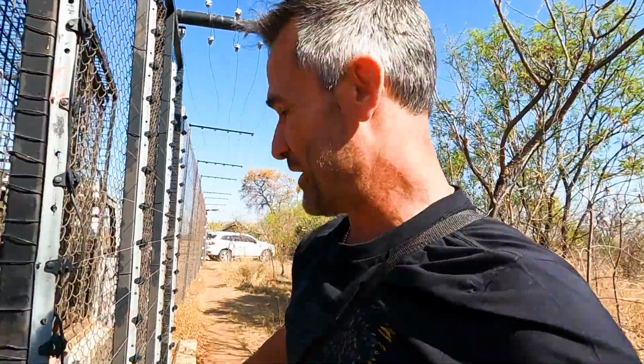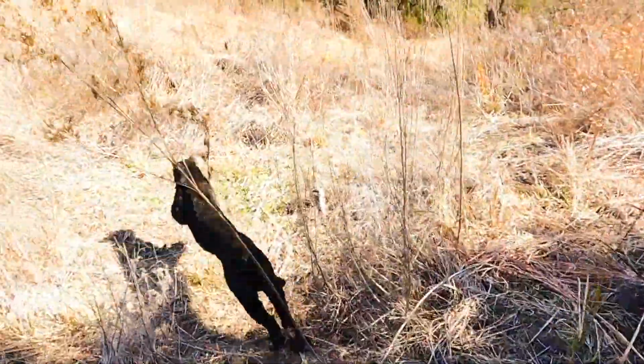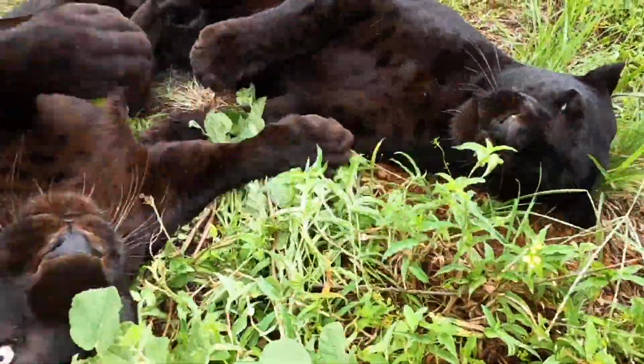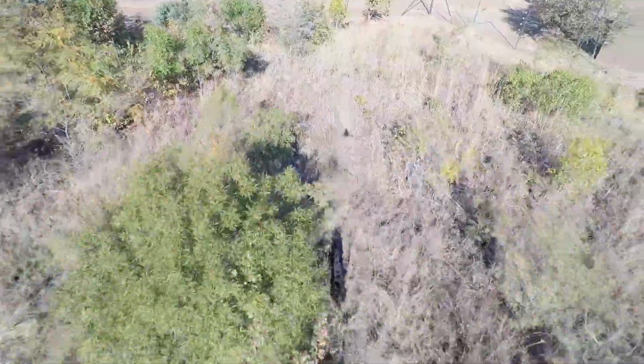Everything happens a lot quicker with leopards. They are full of it today because of the weather. No, no, no, not the camera.